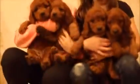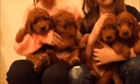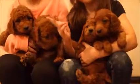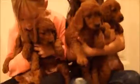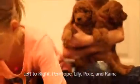Okay, we have purple on the very left, this one on the white. Then yellow, and then pink, and then red. Oh, you poked the puppy. Be careful. Okay, I can't see this one on the left.